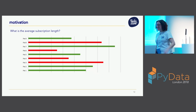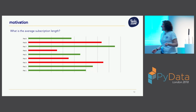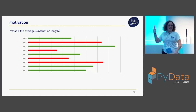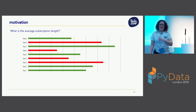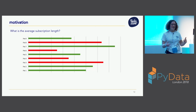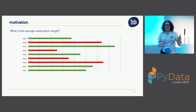So what is it? Let's start with a quick motivation, and a question that I sometimes get asked at Tails: what is the average subscription length? How long are people customers of Tails? Say we have nine pets here, and these bars are tracking their subscription length. The green bars are the pets that are still active, and the red bars are the pets that are no longer active customers of Tails. So what's the average subscription length? Well, what if I just take the average of all of these times? That's not really fair, because a lot of these people are still active, and if I do this again next month, I'm going to get a totally different answer because it's a moving target. So what if I just ignore the active people and take the average of the inactive people?